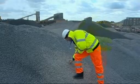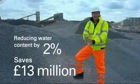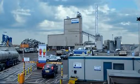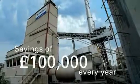Reducing water content by just 2% could save the industry up to £13 million every year. For a single mid-sized asphalt plant, that could mean savings of £100,000 every year.